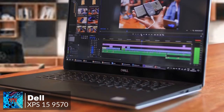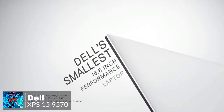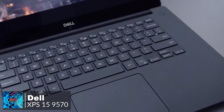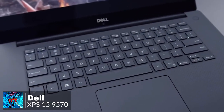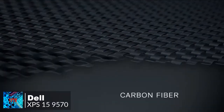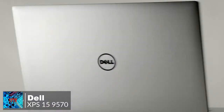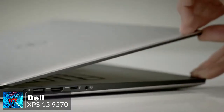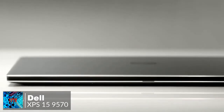Let's take a look. Design-wise, it has thin infinity edge bezels around the 15.6-inch screen. The lid and bottom are aluminum, and the keyboard deck is wrapped in a slightly rubberized carbon fiber material. Moreover, the body itself is 9.3 inches deep, 14 inches wide, and from 0.45 to 0.66 inches tall.